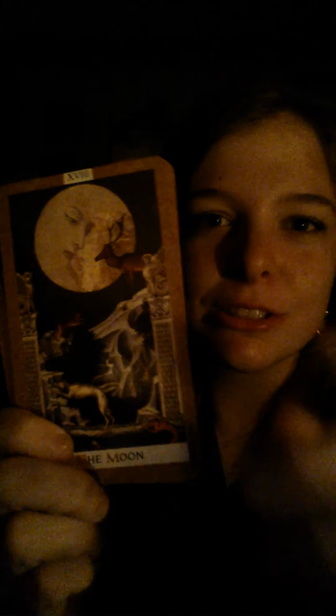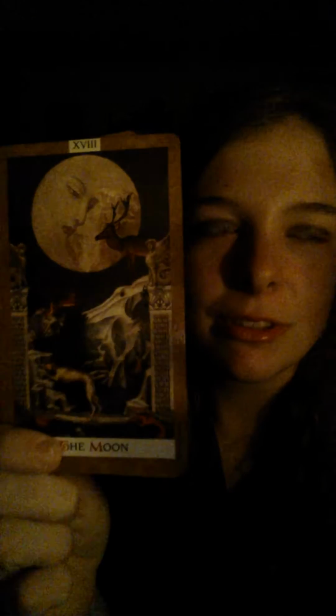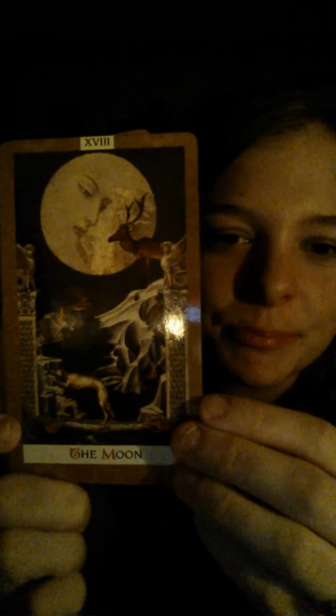I'm sorry for the glare that's on some of these cards. I have candles going. It's kind of my lighting at the moment. The Death.